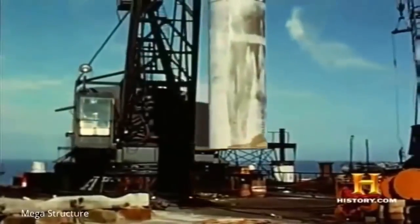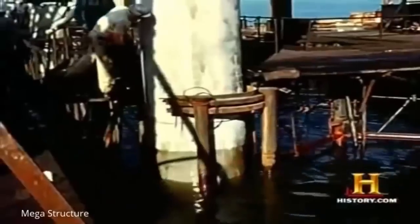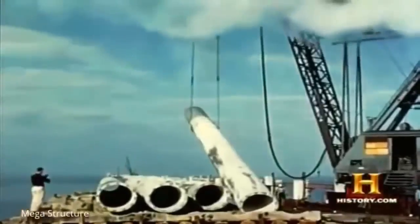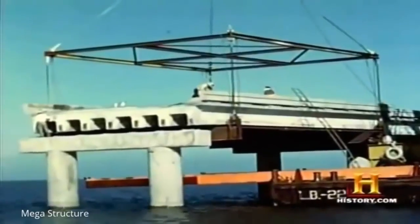The first step in the process was driving the 88-foot-long pilings roughly 70 feet through the Louisiana mud. Barge-mounted cranes would lift the piles, the pile cap, and the slab sections into their place. Piles, of course, were lifted up and then driven down through the water, through the bottom of the lake, using a steam pile driver, assisted by water jetting.